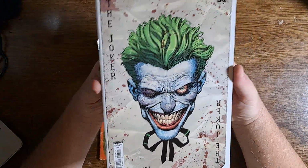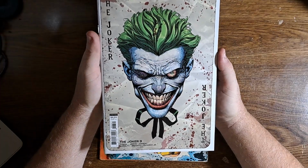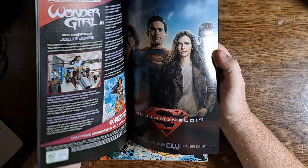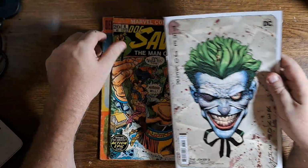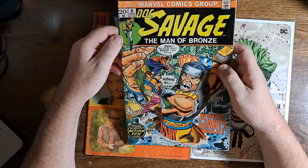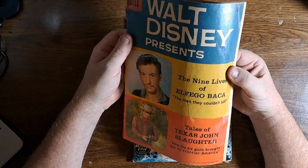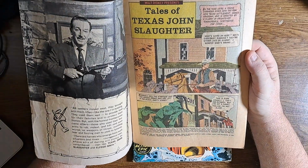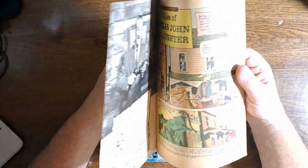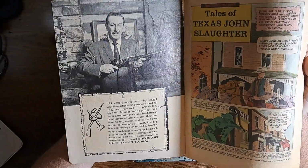I can't believe these made it through a claim sale because, I mean, look at this variant cover of Joker #3. That is so awesome. And I cannot believe nobody grabbed that during or after the show. So I got that. I got Doc Savage #6 from Marvel. And this fun issue of a Walt Disney Presents. I guess this is actually 4-color. I thought it was a Walt Disney Presents issue because there was a Walt Disney Presents series. But this is number 997, so this is 4-color from 1959. And that is indeed a picture of Walt Disney with a gun.